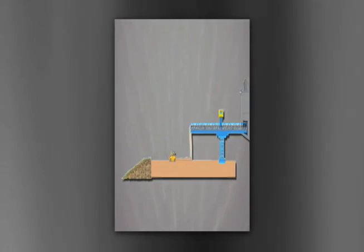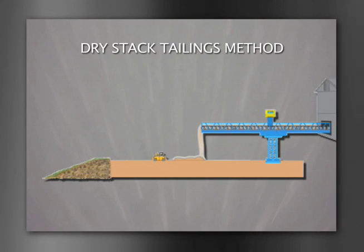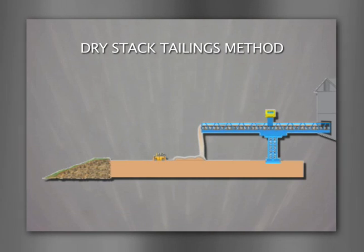The dry stack tailings method is ideal for dry climate mining operations, requires a smaller footprint for tailings storage, utilizes shallower slopes for more efficient revegetation, and virtually eliminates water losses due to evaporation and seepage.